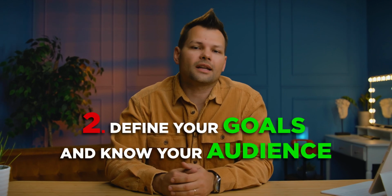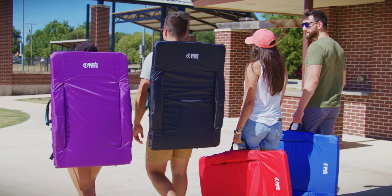But tip number 2 is a dual powerhouse: defining your goals and knowing your audience inside and out. When you're working with someone and making a video, it's very important to set the goals properly and know what you're looking for. Have a clear system and make sure that what you're looking for is what the team you're working with can deliver to you.